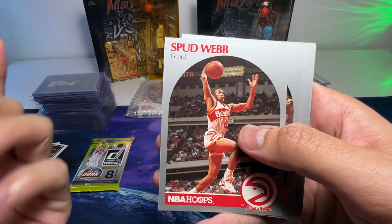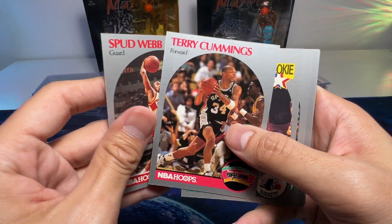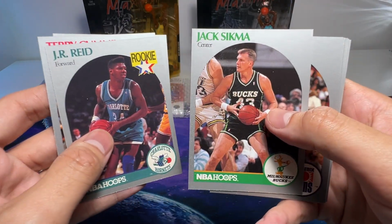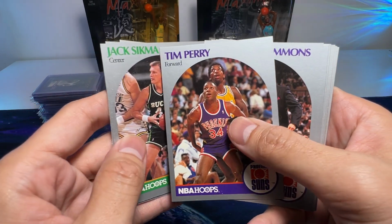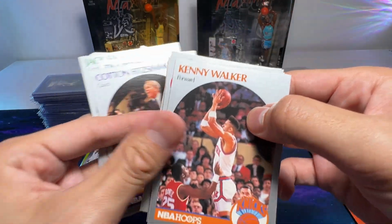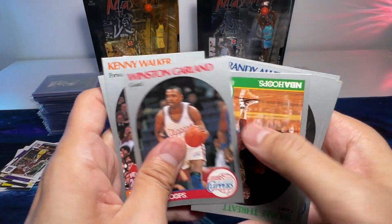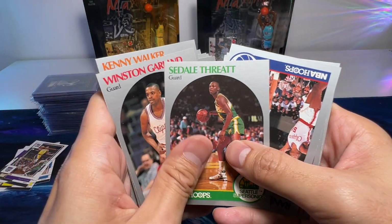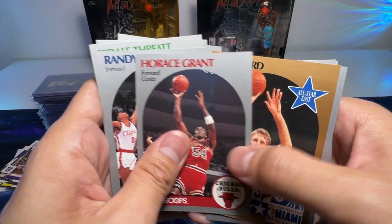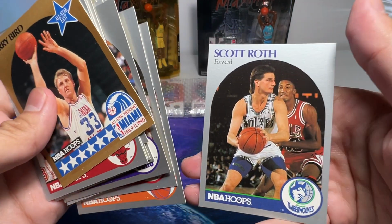We have Spud Webb right here, 5'7", able to dunk. Has a crazy vertical. Terry Cummings. We've got J.R. Reid, who used to play for the Spurs as well. Jack Sikma, Tim Perry, Cotton Fitzsimmons. And we've got Kenny Walker, Winston Garland, Sidney Green. The cards are all just jumped up. Randy Allen, Horace Grant. We've got Larry Bird, very nice. Tom Garrick, Gerald Wilkins, and Scott Roth.